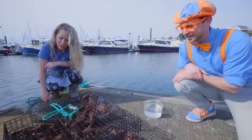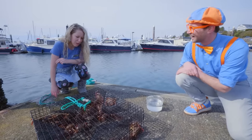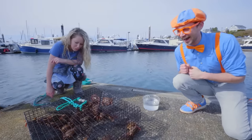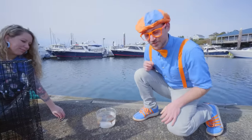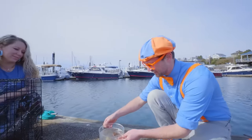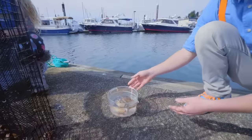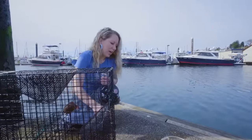Whoa. Can we take one out and see it a little closer? Even better, we could probably take two and figure out which one's a boy and which one's a girl. Okay, that sounds like fun. Whoa, check it out. We just got two crabs in here. All right. Okay, how do you tell if it's a boy or a girl on these? Oh, well, that's a great question. I get that a lot.